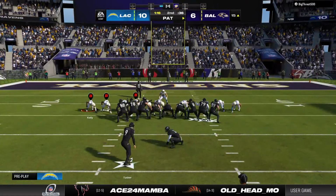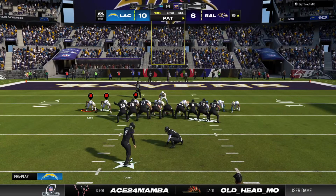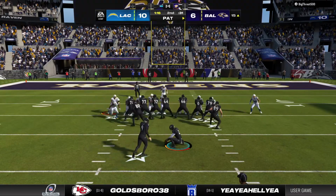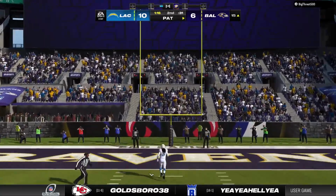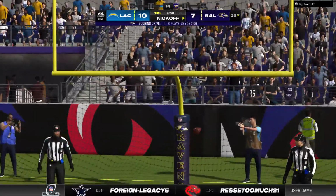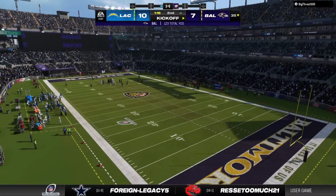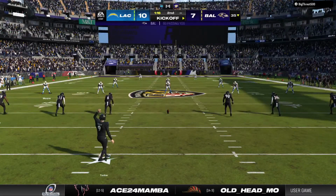Well, thanks. It was pretty simple to break down, though. I mean, that's just a guy running on the go route, making a play. Speed kills. Speed, speed. And what does it do? It kills. There you go. Tucker with the extra point. And that'll cut it to 3 and 10-7.